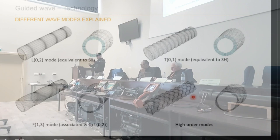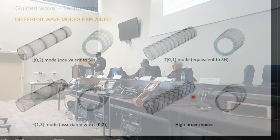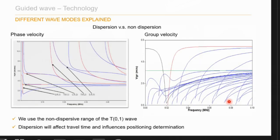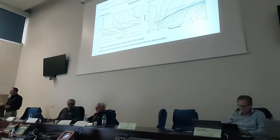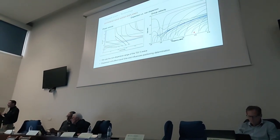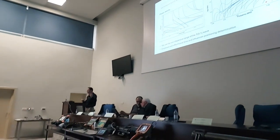And then all of these consist of a single mode at every higher order mode, and that's when you get a pattern like this. And then it becomes very difficult to analyze the data. So what we need to pick here is a wave mode which is non-dispersive. And dispersion in wave modes means that the velocity is going to change with frequency over thickness. So if the thickness changes, the velocity is going to change.